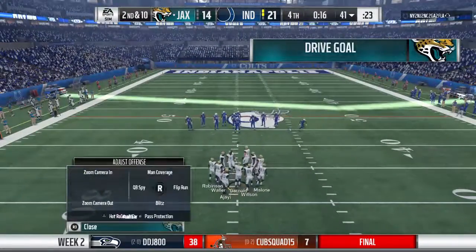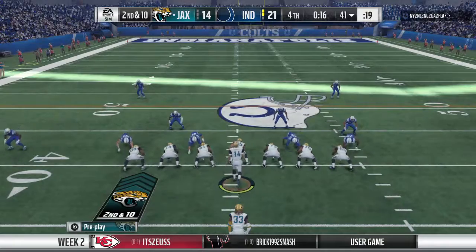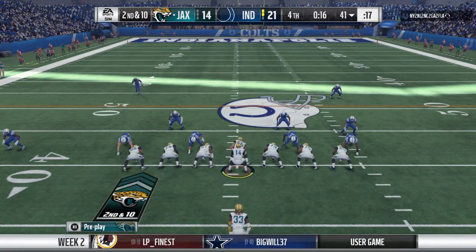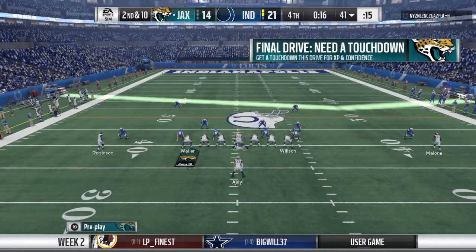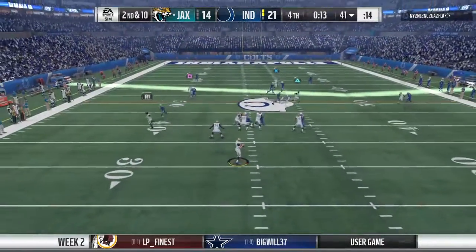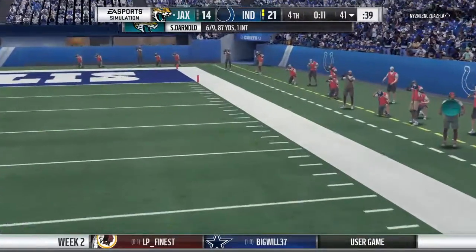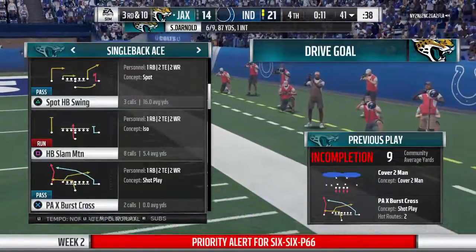Unable to connect on the first down pass play. Now it's 2nd down. So the D-line's going to spread out. All right, here we go. Green, 30, over. Back to throw. And that'll be incomplete with 11 seconds remaining now.